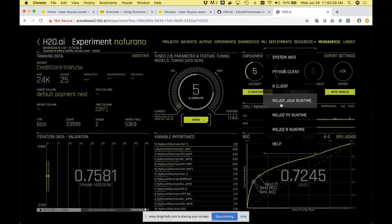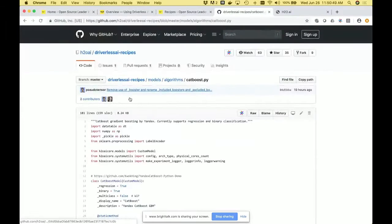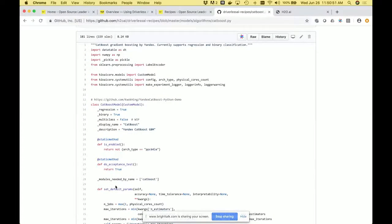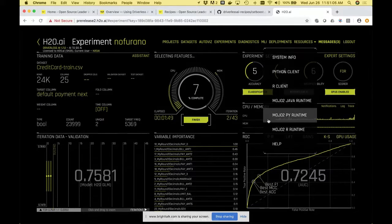Basically do a pip install at scoring time and install all the dependencies, just like we do it right now. So when you say I want a recipe, let's say CatBoost, you have to say what's the module that you need, the pip install catboost command. And you can also put the version number here. So you tell us I need to have this pip installed, and then we can run. And the same thing will happen in production, right?